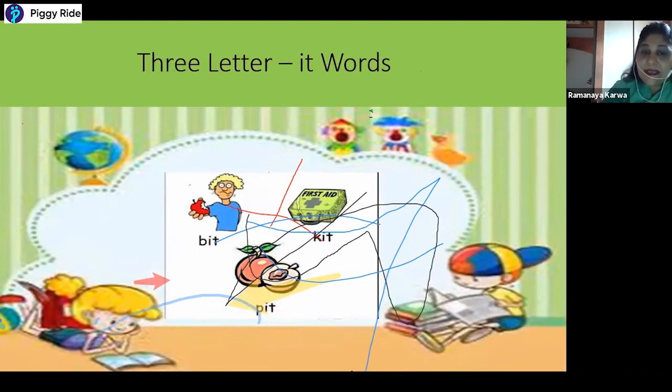The next is the family of IT. Who will tell me IT? IT, it. Very good, Jaden. Very good, Samriddhi. Very good. So IT, it. If we have a bite, B-I-T, bit. We have a bit of the apple when you eat an apple.